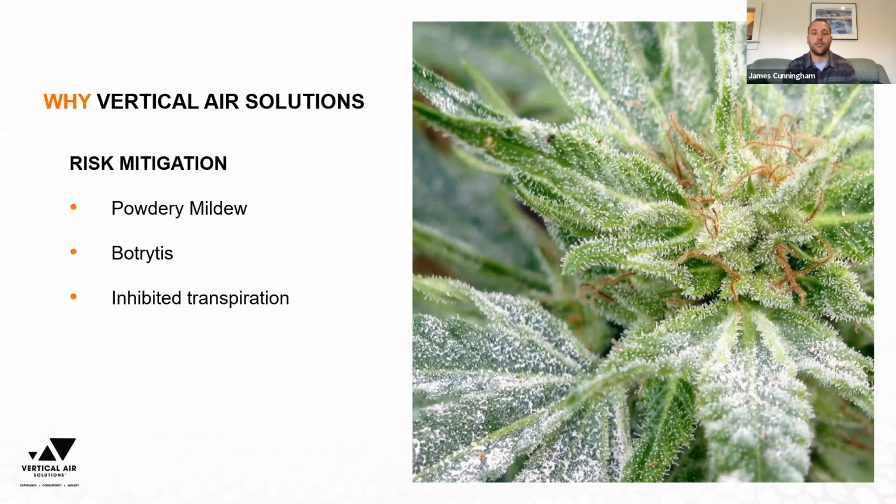And the same thing goes for inhibited transpiration. So farming on the Central Coast and farming in less than ideal indoor environments throughout our career, led us to understand that when the vapor pressure deficit is off in your room and your plants aren't able to transpire, that leaf surface and leaf tissue will degrade dramatically, and that makes it much more susceptible to other pathogens. Vertical Air Solutions alleviates this issue to make sure that your transpiration rates are regulated and plants are producing adequately. Next slide, please.